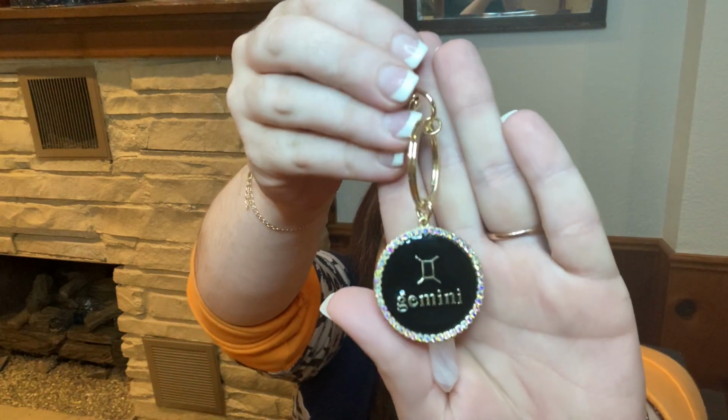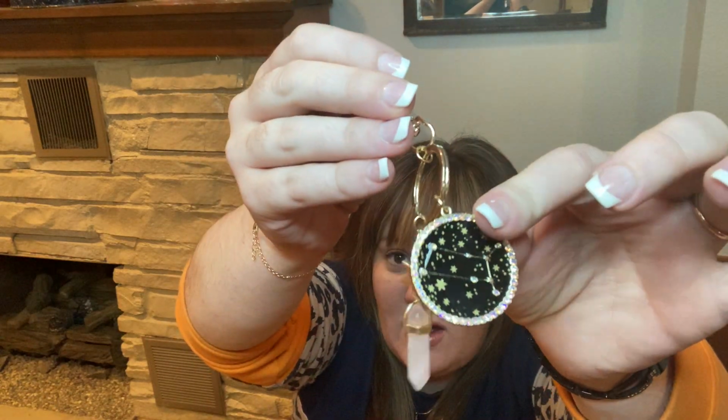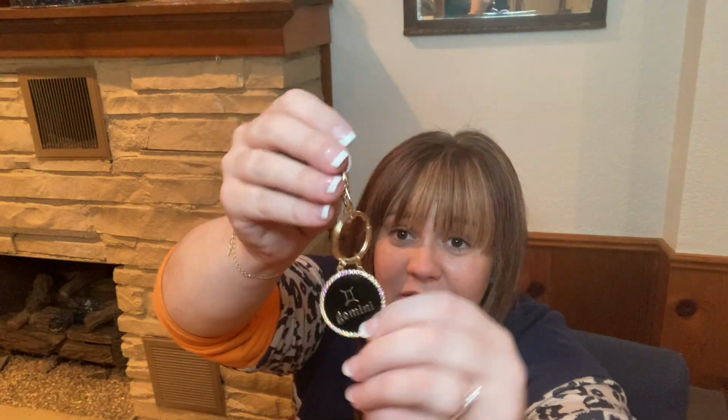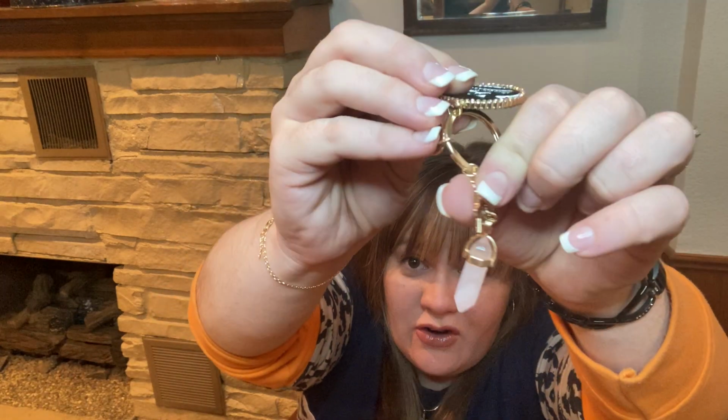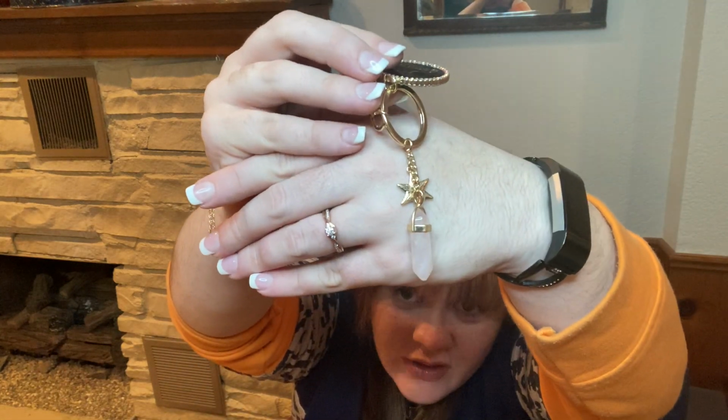Then one day at Claire's, I was taking my niece and my daughter shopping, and I found this beautiful thing. It says Gemini on it, and then it has the constellation on the back. I am not a Gemini, I am a Cancer, but my boyfriend is a Gemini. It's got a little star on it and a little crystal. I just thought it was neat. It's a little thing to remember him by on my purse all the time.